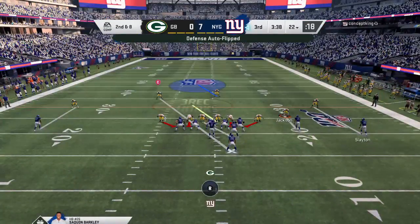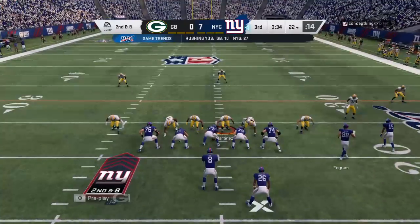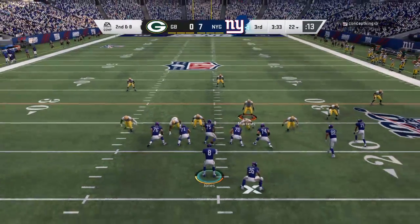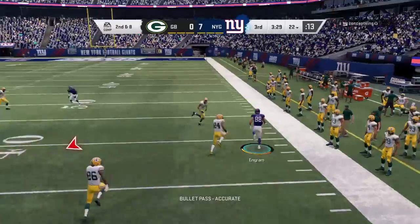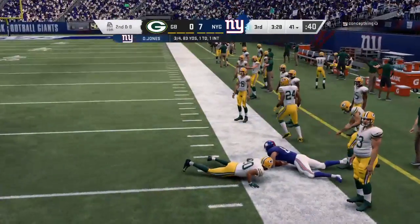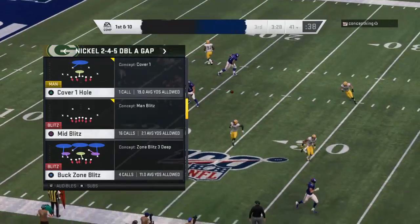From the 22, here's 2nd and 8. Now. 24 is the mark. Let's go. Now Jones. They'll complete this to Ingram at tight end. 19 yards the pick up there. Move the chains.